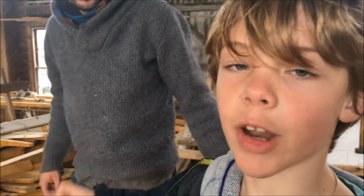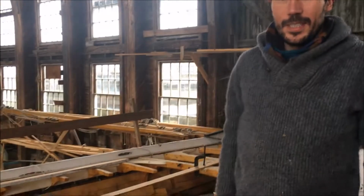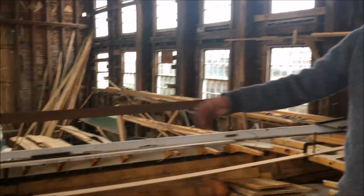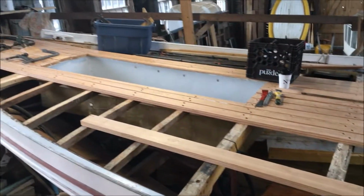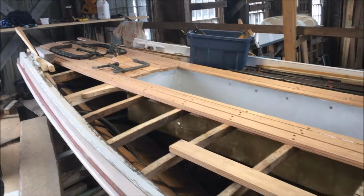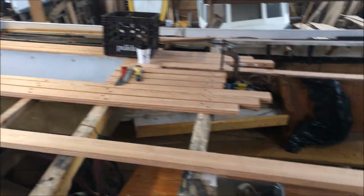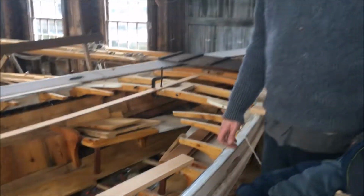I'm with my friend Guillaume, and he's one of the people who are working on these boats. And Guillaume, can you tell me a little bit about what you're working on? Yeah, of course. As you can see, there's no more deck on the boat. We ripped it apart, and now I'm putting back a new deck. The cockpit part has been done, and now we just continue on putting the deck back on.